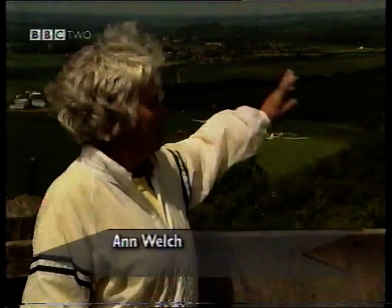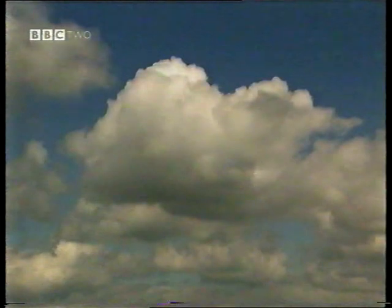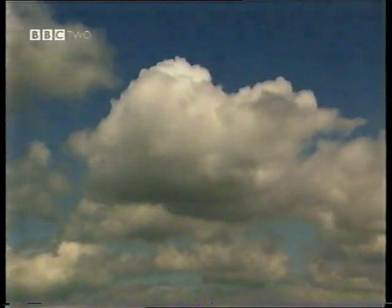Well, they certainly wouldn't limit themselves to a small ridge, but you look for cumulus clouds, and cumulus clouds on a good day will be right to the horizon and beyond. The cumulus clouds really are signposts of thermals.